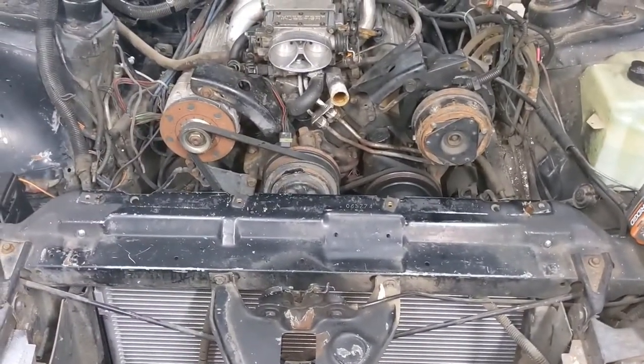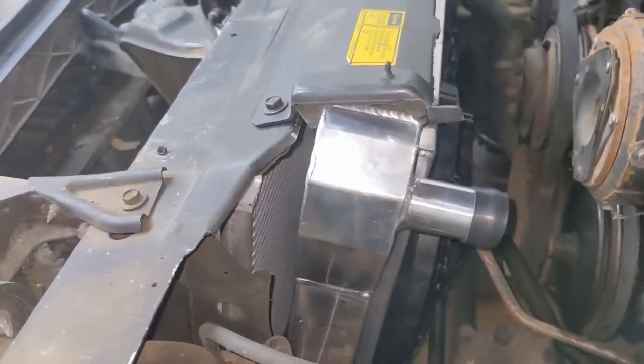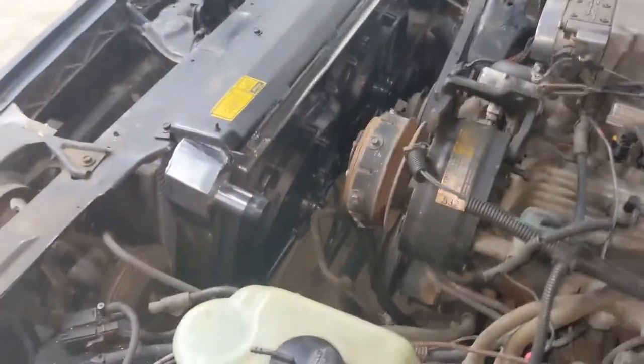Now I've got the radiator back in. Here's what it looks like all in there. All clearanced out. It doesn't touch anything. We still got to hook up the cooling fans and all the lines, but I'm happy with how it looks.